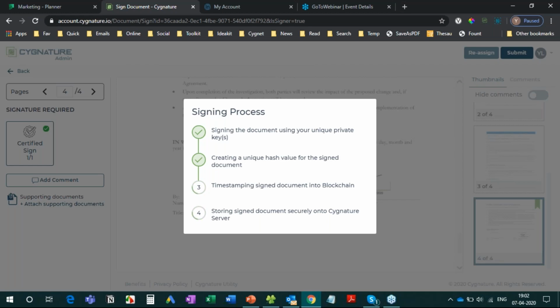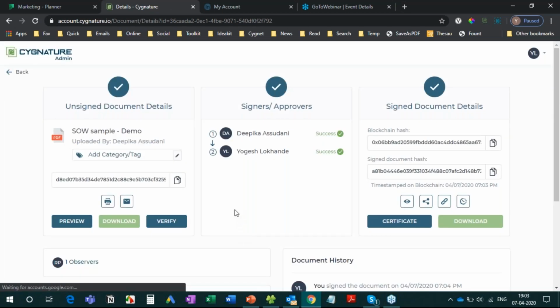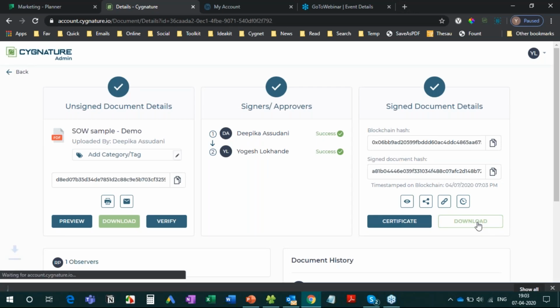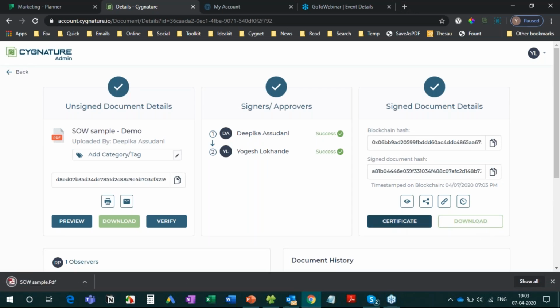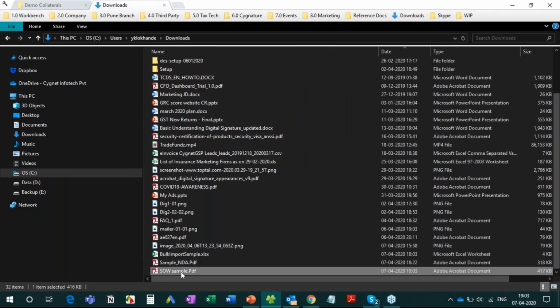While the document is getting signed, you can see that the system is timestamping the signed document into blockchain. It's storing the document onto the server, etc. All these security features are built into the system. The document is completely signed, and there are two things that you can do right now. One is to download the document, which is signed, and I will just open the signed document.